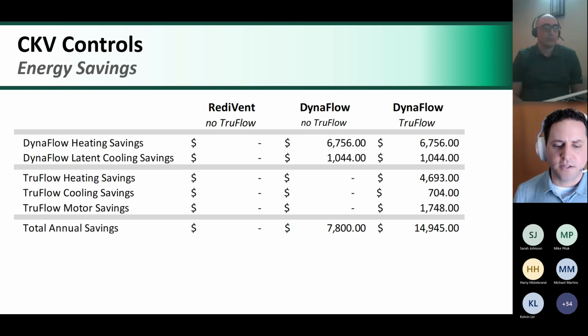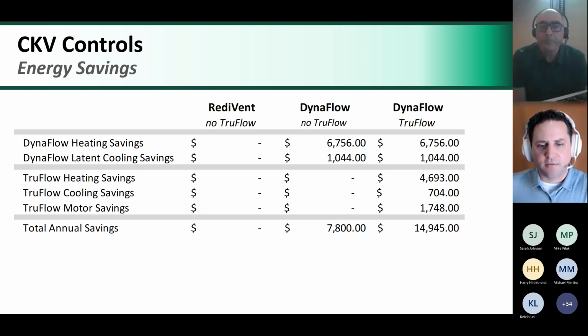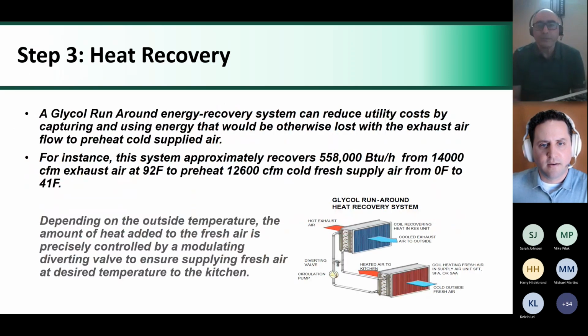And then the motor savings. That's just the electricity required to run the motors at full speed versus what we're doing with modulation. So there you can see our annual savings move from about $8,000 to about $15,000. So it's more augmentation. Again, we'll go through it with capital costs, but there is a cost-benefit analysis that we like to show people. And then I'm going to turn it over to Sohail, who's going to talk about heat recovery.